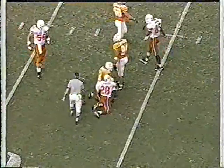Stanley Morgan, one of the greats, of course, with Tennessee football. Back to you, Bob. Okay, thanks a lot.